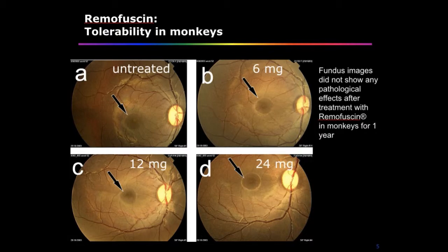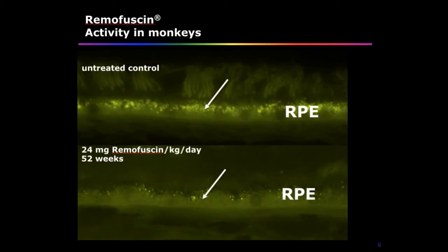We also performed fundoscopy. You can see 4 results from untreated or from the different treatment groups, and we were not able to see any changes after the treatment period. However, in histology, we found that lipofuscin was removed from the RPE cells. Lipofuscin is shown as fluorescent yellow spots here, and you can see after treatment there's a substantial loss of lipofuscin compared, for example, here to an untreated control.